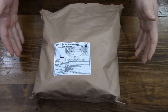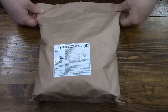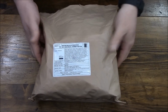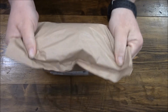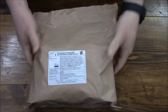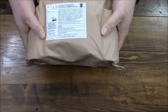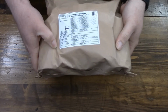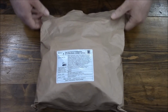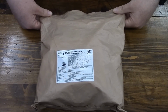Like you requested on Facebook, between the Ukrainian ration and the Estonian ration, here we've got the Estonian ration. Again, it comes in this plastic bag. It's not real thick, but it's durable enough to keep the items inside of it. And just touching this thing, I know one of these cans has a major dent in it. But I don't feel anything sloshing around in there, so I believe the integrity of the can is sturdy.